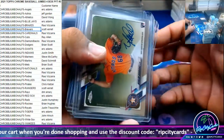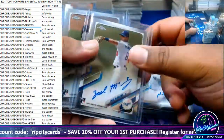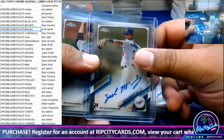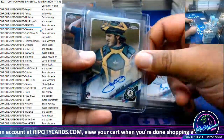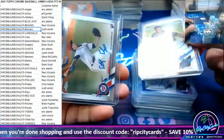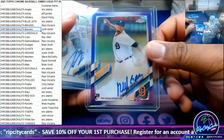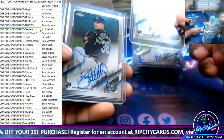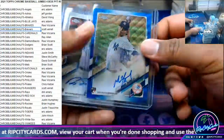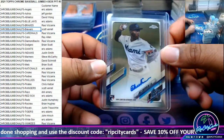Autographs. We got Rodriguez, Cody, Yajure to 150. McKinstry, Garcia, Heim, Burrows, White, Scrubb to 250, Harrison, Sharp, Garcia to 250, Bubic, Castellani, Yelich, Guzman, Yajure to 150, Singer, Apostel, and a Jazz Chisholm.